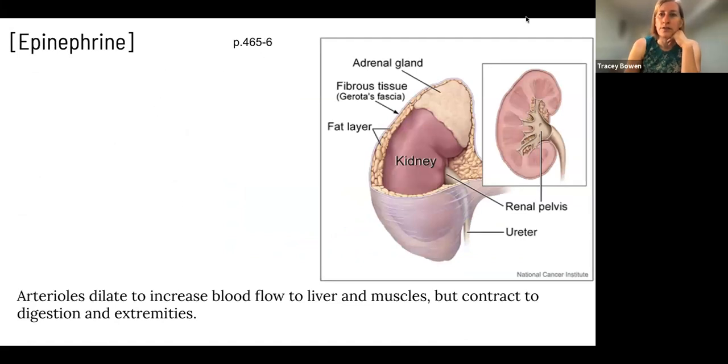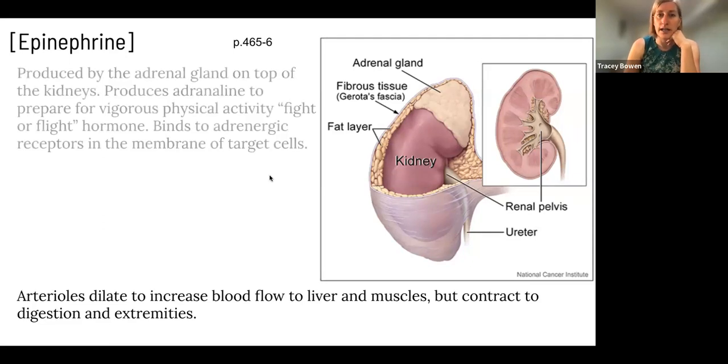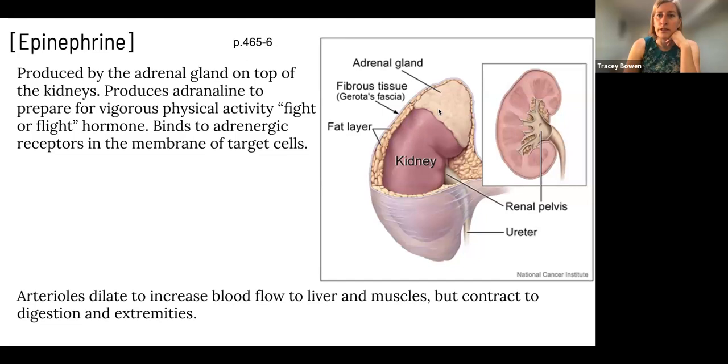Another hormone that's involved in maintaining things in our body is epinephrine. You might have heard of this as adrenaline, and it's produced by the adrenal glands, which are like little kidney hats on top of the kidneys. This is going to produce adrenaline to prepare for vigorous physical activity in a fight or flight response. And so this is known as the fight or flight hormone. So if you've ever exercised really hard and you've experienced kind of shakiness afterwards, or you've been very fearful of something and then you feel shaky afterwards, that's what's going on. This epinephrine has influenced your body, and that's why you feel that way.